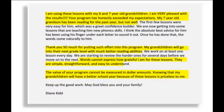And this one is from Diane. She said, "I am using these lessons with my 6 and 7-year-old grandchildren. I am very pleased with the results. Your program has honestly exceeded my expectations. My 7-year-old grandson has been reading for the past year, but not well. Thank you so much for putting such effort into this program.